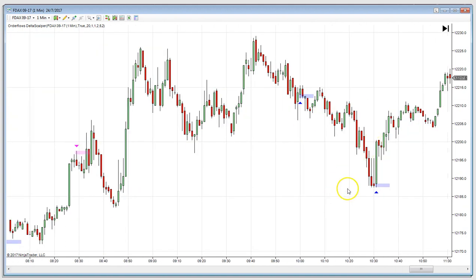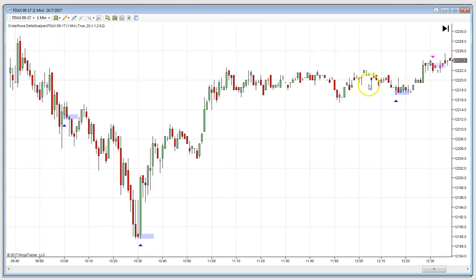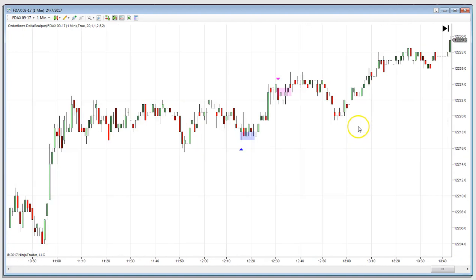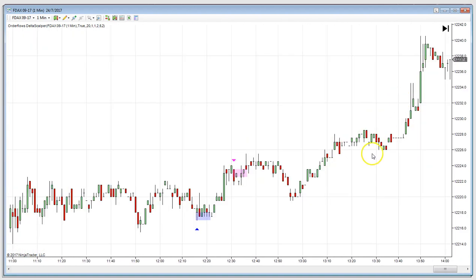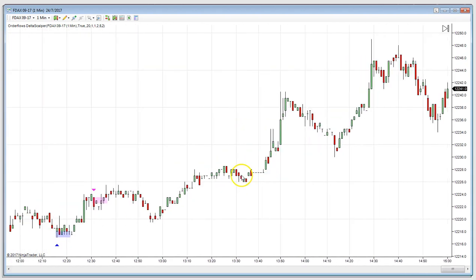Later in the day, 10:30, you get a nice buy signal here, big up bar. Then you're buying at 12,200, and a rally up to 12,220. And then we just sort of go into the close here, and it's just this slight dribble. Get a little buy here that works out. This sell doesn't work out, and that's it. It closes for the day.